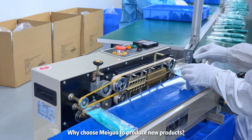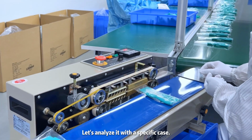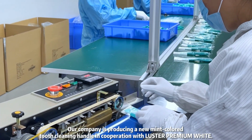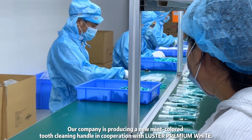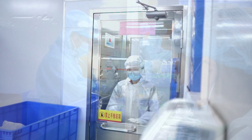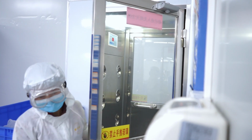Why choose Meticulous to produce new products? Let's analyze it with a specific case. Our company is producing a new mint color tooth cleaning handle in cooperation with Luster Premium Y. Our production requirements are very strict.